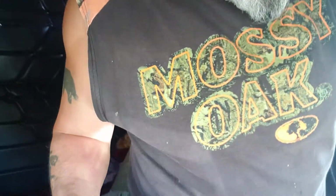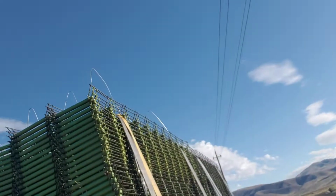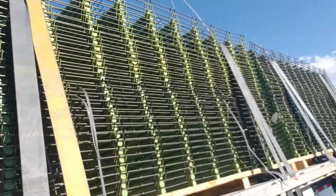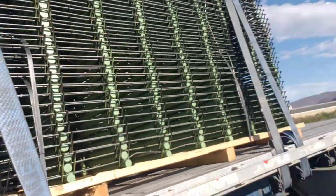In fact, instead of trying to describe it, why don't I just show you? So yeah, I got the last bit of the load, so it paid for a full load, but it wasn't a full load. So how about that? Man, sun's bright. So this is what I have. Got 4 pallets, weighs 20,000 pounds. So yeah, that's what I got.